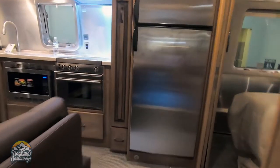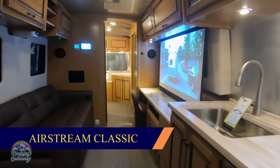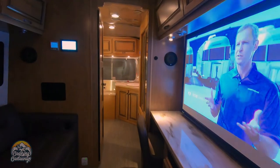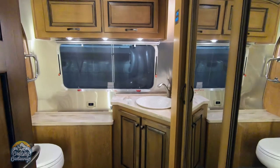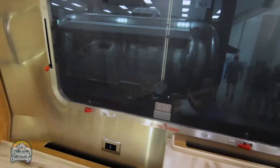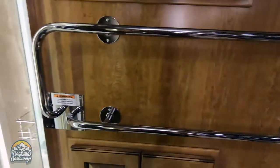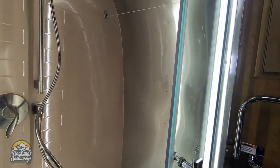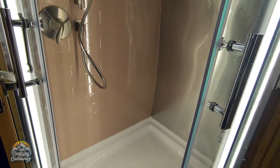This next Airstream we're in has a unique layout. The kitchen, and then the living area with a pop-up theater screen. So nice for a movie night. Going into the bathroom, we have a cute little sink. Nice windows. And then right over here, we have a heated towel rack. So that's cool. In the shower is a clothesline, so that's helpful. Right here we have a closet, and it is cedar-lined.